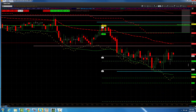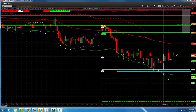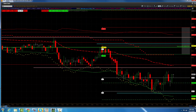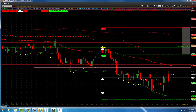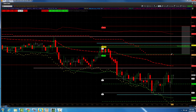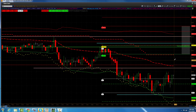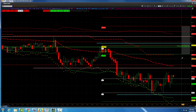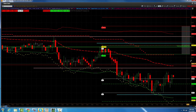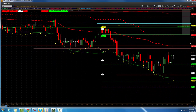On the downside, this is something I put in. These beige lines you see here were the top of the IB range for London, which was 2035, and the low was 2030 and a half, and we're trading below that. We got our 5-minute pivot in a sell at 2032 and a half, which is also right below the bottom of value. So that's going to be something to be looking at.